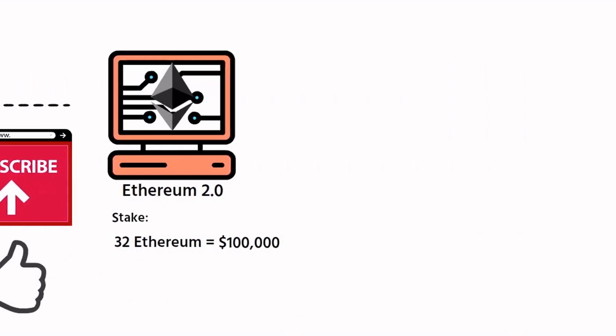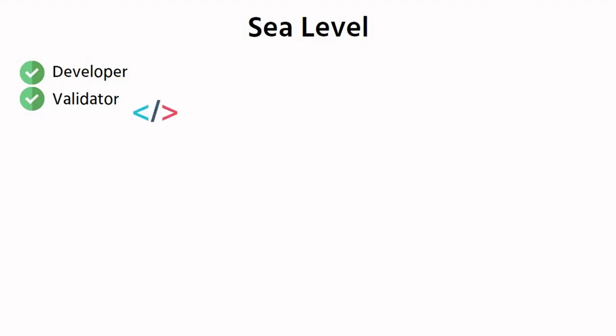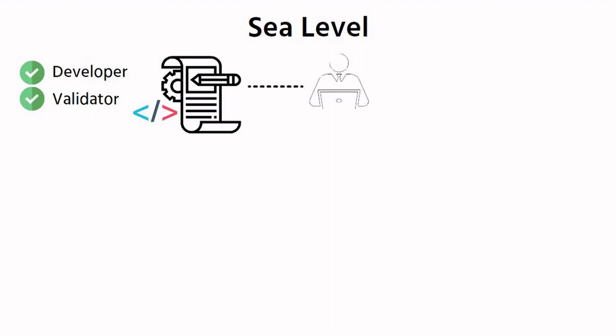Alright, let's talk about something no other blockchain has tried yet. It's called Sealevel. I should point out that this term can be a little confusing because it uses the words developer and validator in two different contexts. Basically, you can think of a validator as someone who uses code from a smart contract. If you're not a programmer, here's a simple explanation.